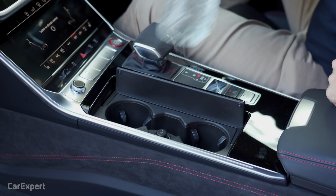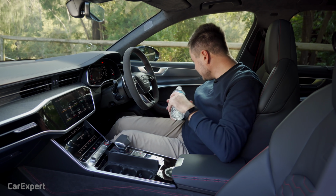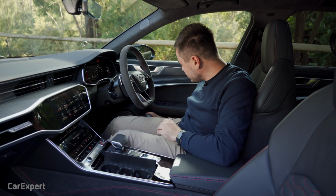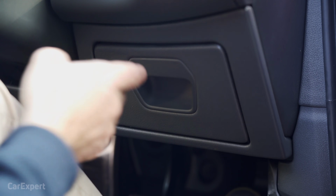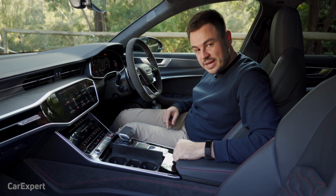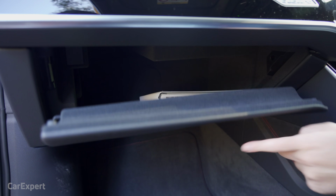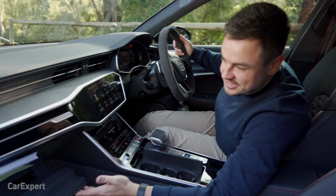In terms of bottle storage, a bottle easily fits into there with those teeth holding it in, and then inside the door you've also got bottle storage with room on the side for little bits and pieces. There's also this storage just near the driver's foot. With the center console lid, you can move it backwards and forwards. Glove box, look, it's reasonably sized. It's not the world's biggest glove box, but it's big enough to get stuff in there.